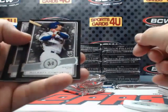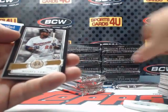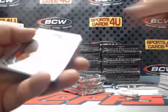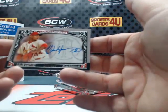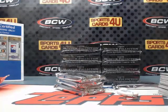Mets rookie, Michael Conforto. Corey Dickerson, Bryce Harper. Copper, Miguel Sano, Twins, rookie. Autograph, 298 out of 299. Cardinals, Carlos Martinez.